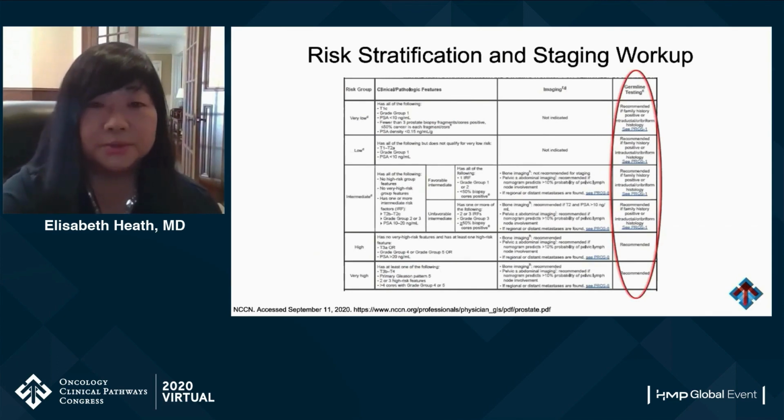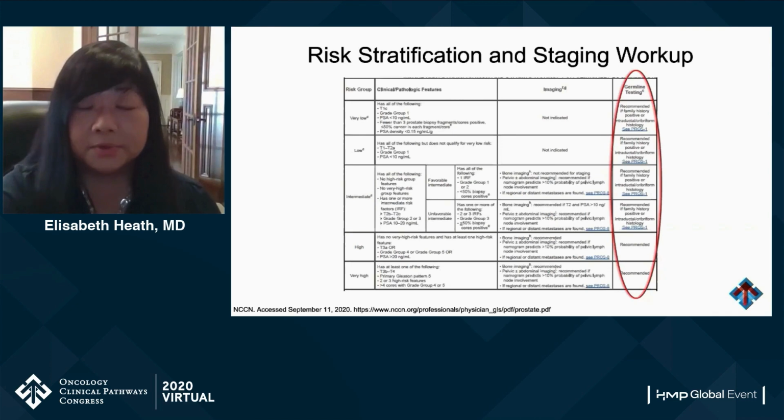Now, in addition to that, if I expand this table, there's also germline testing now that's part of the workup. And this is often missed, but really important because, as we know, prostate cancer is a genetic disease. We have understood in the past for other cancers like breast cancer and ovarian cancer the need for genetic counseling, but metastatic or high-risk prostate cancer falls now into this bucket. So again, that's not just very high risk, that's also high risk for a recommendation.